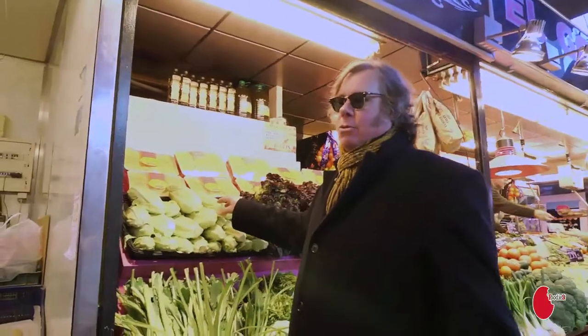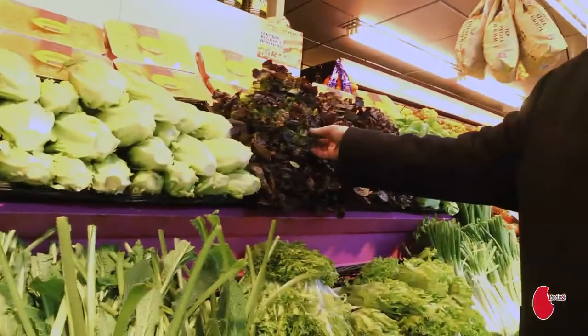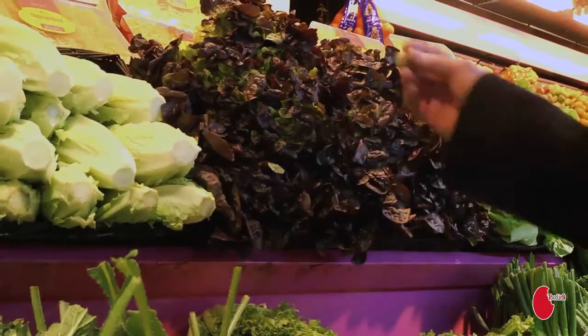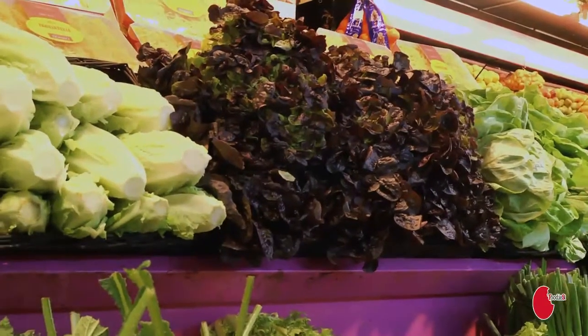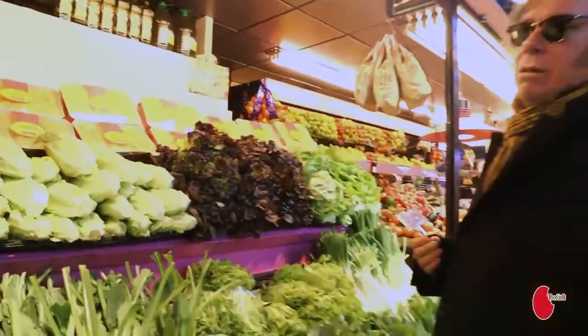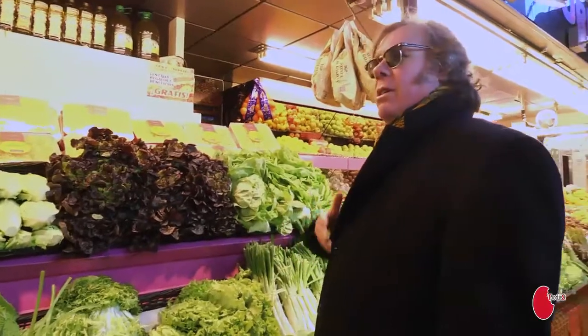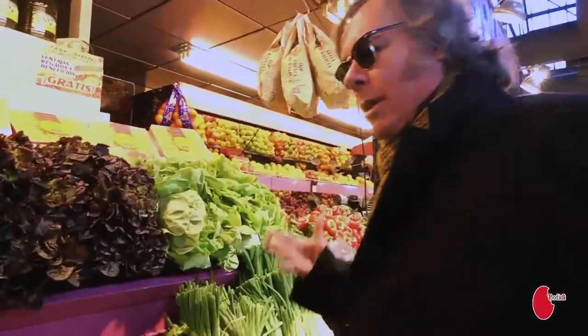Romaine lettuce, typical for your salad. Oak leaf lettuce, which can be used to brighten up your salad. It has a different texture as well, softer, more tender. And trocadero lettuce, which also gives another textural dimension to your salads.